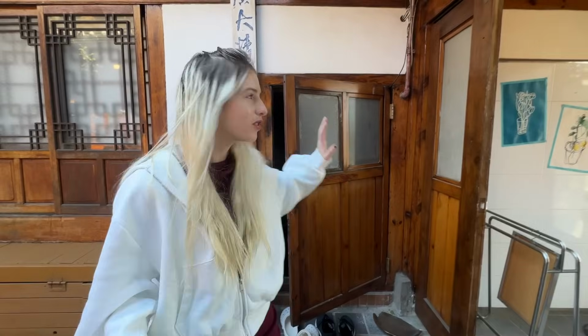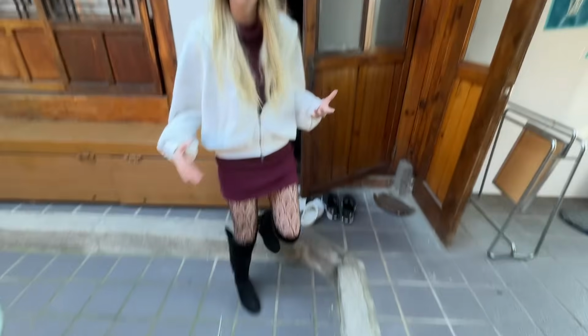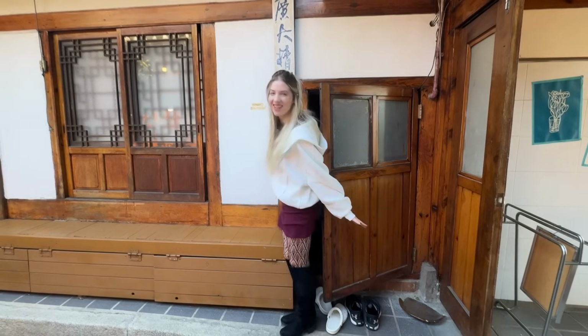Also, this was an actual old Korean style building. So if you look at this door, I'm not tall, I'm like 5'5", 166. And this door is so small because back in the day, everyone was so short. So that was the proper door height. I just thought that was really interesting to observe and check out. I finally feel tall. You're a giant American. I'm a giant American, yeah.